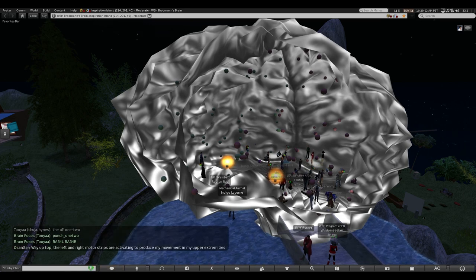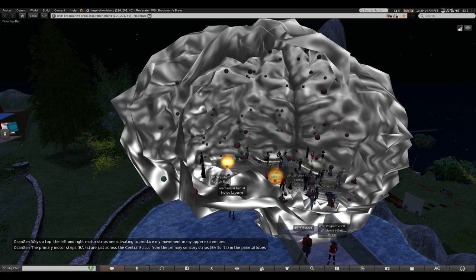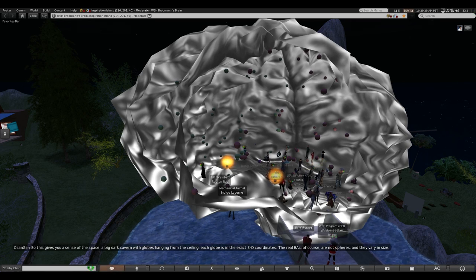Way up top, the left and right motor strips are activating to produce my movement in my upper extremities, OsanGar says. The primary motor strips, BA4s, or fours, are just across the central sulcus from the primary sensory strips, BA5s, 7s, in the parietal lobes.